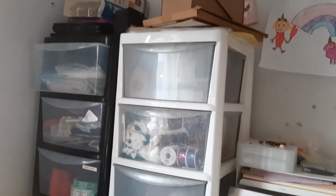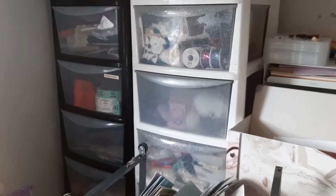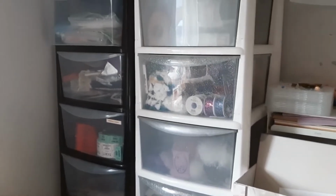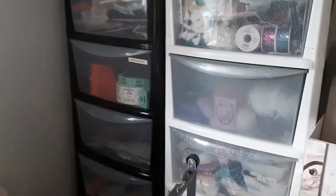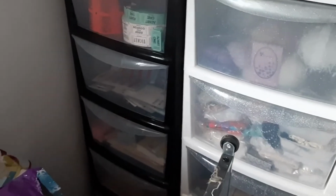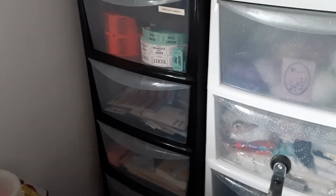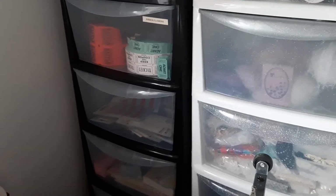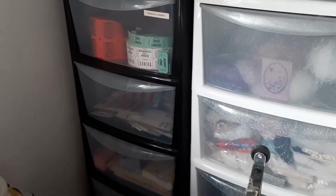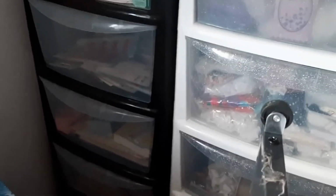I've got two big massive units, clear boxes this time, so that I can actually see what is in them. And I have organised them into specific things. So down the bottom of the black one is all the kits. Because I have quite a lot of kits, but because they were in white boxes, I couldn't really see them. So I kept forgetting that they were in there. So what I've done is I've moved them into the clear boxes. I can see where each kit is.